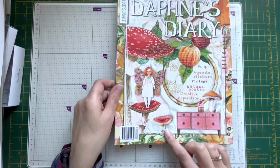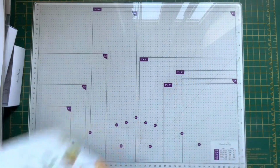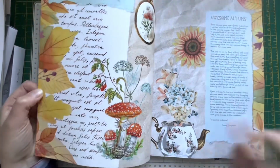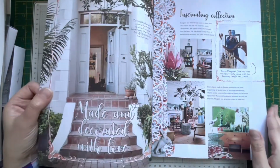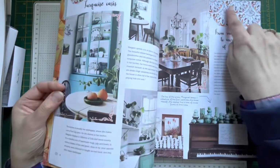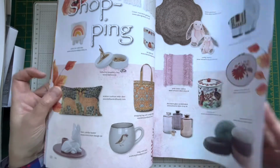So it's got toadstools on the front, and there's one on the back as well. So it's a very autumnal feel with this magazine this time. More toadstools. I love this magazine. It seems a shame to cut it up, but I do intend to use it and cut it up, because there's so much you can do with it. It's just a really, really lovely magazine.